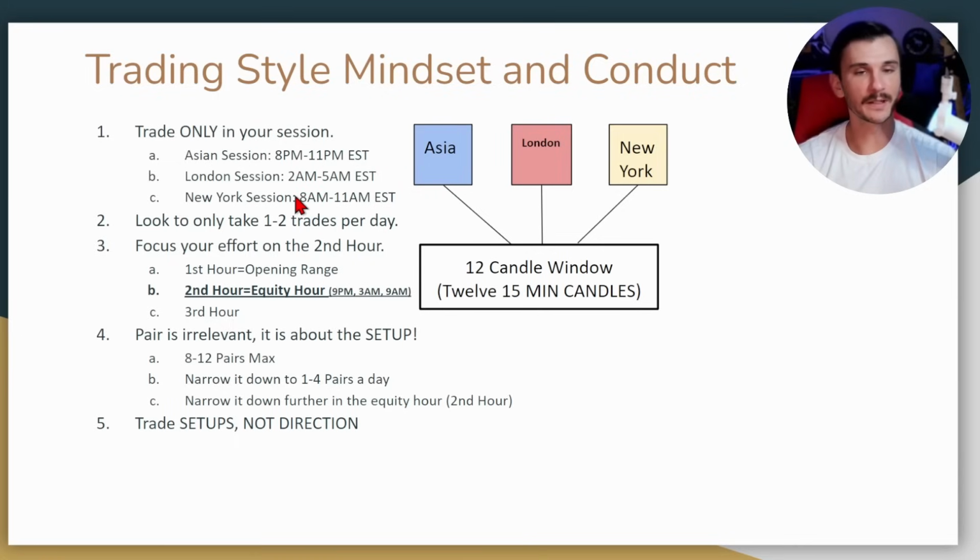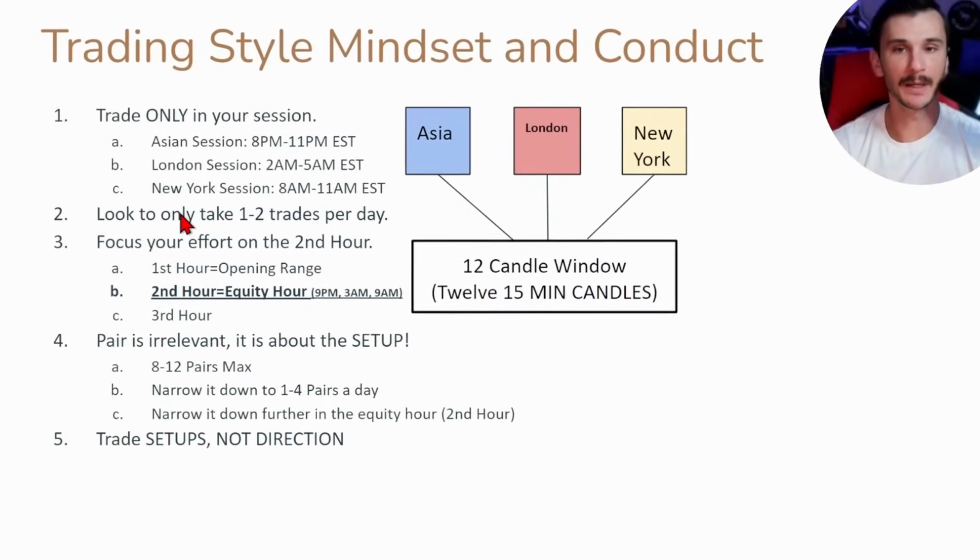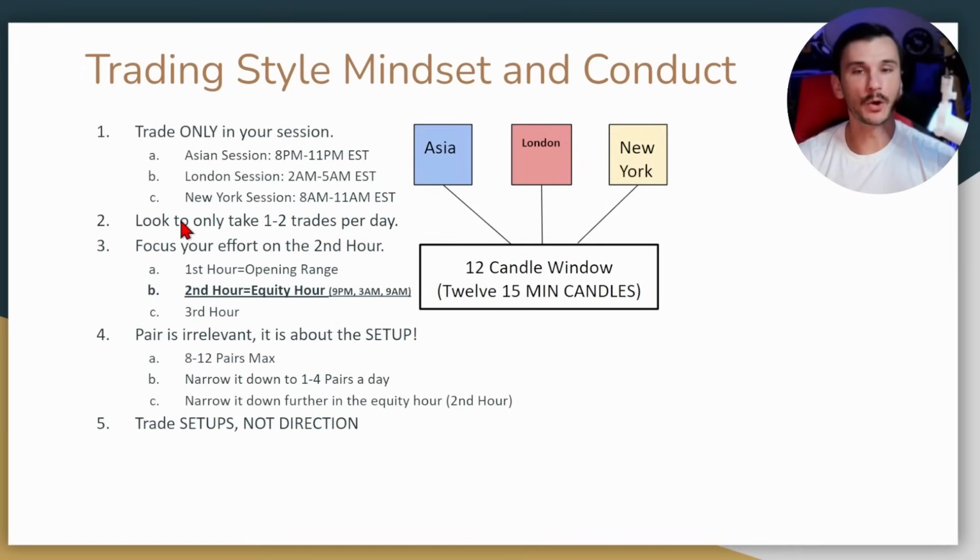I trade personally the New York session, so a lot of the examples and things that you see are going to be about the New York session. However, please know that any of the setups that I talk about in this video do apply to every session. It just matters if it shows up in your session. Look to only take 1 to 2 trades a day. That's huge, all right? That's going to really help you to fix some of your bad behaviors, such as fear of missing out, over trading. That will help.